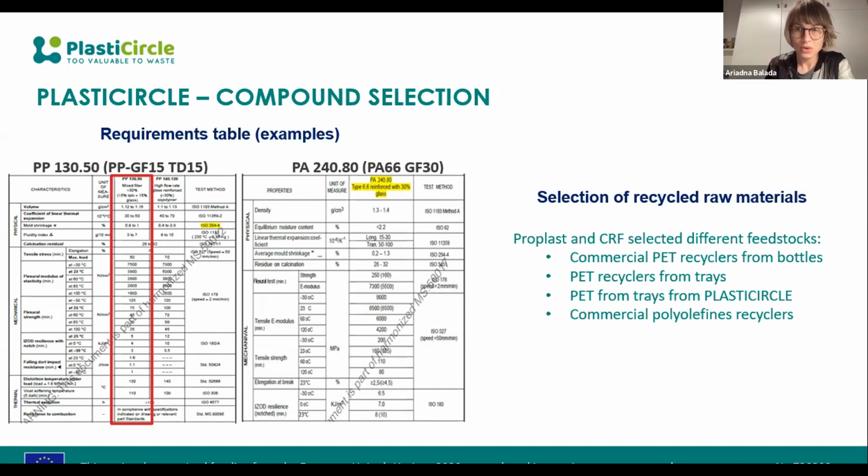Okay, so we have another question. Did the PET tray feedstock in your study include multi-layer PET trays or only mono-layer PET trays? This is a good question. I can answer, but the answer may disappoint the person who made the question.